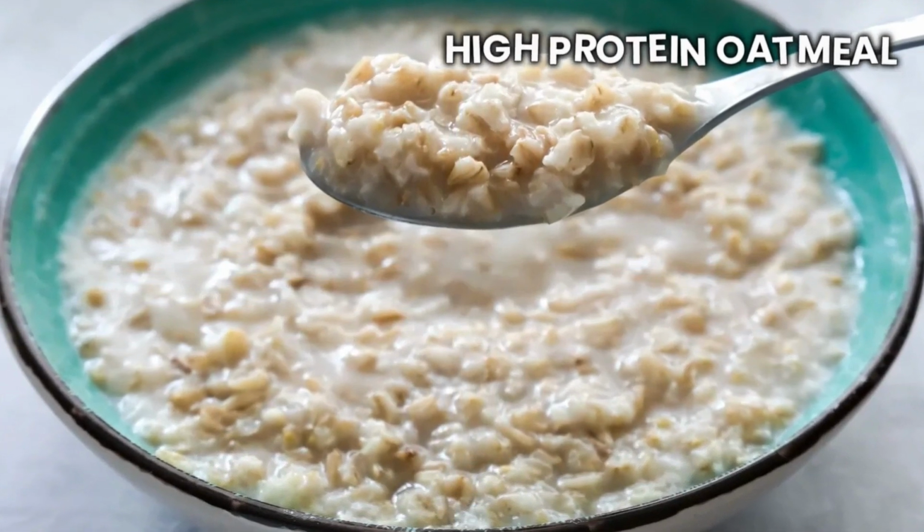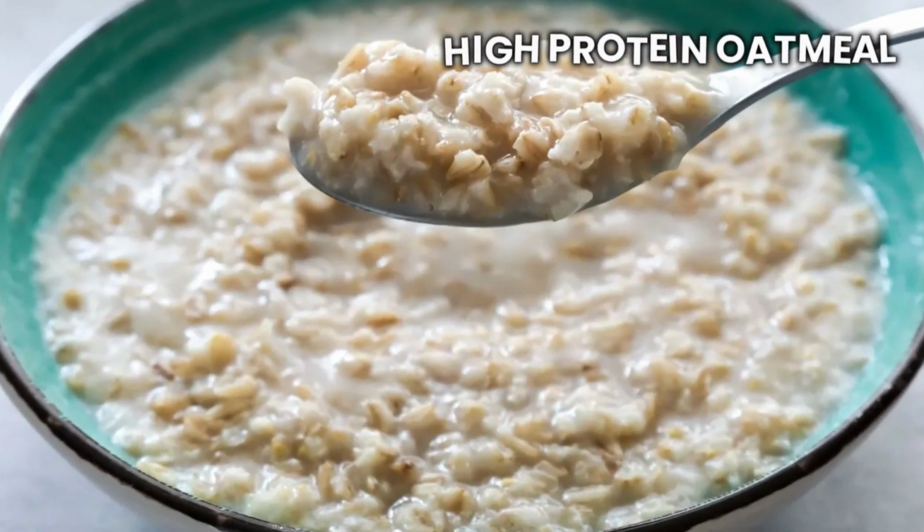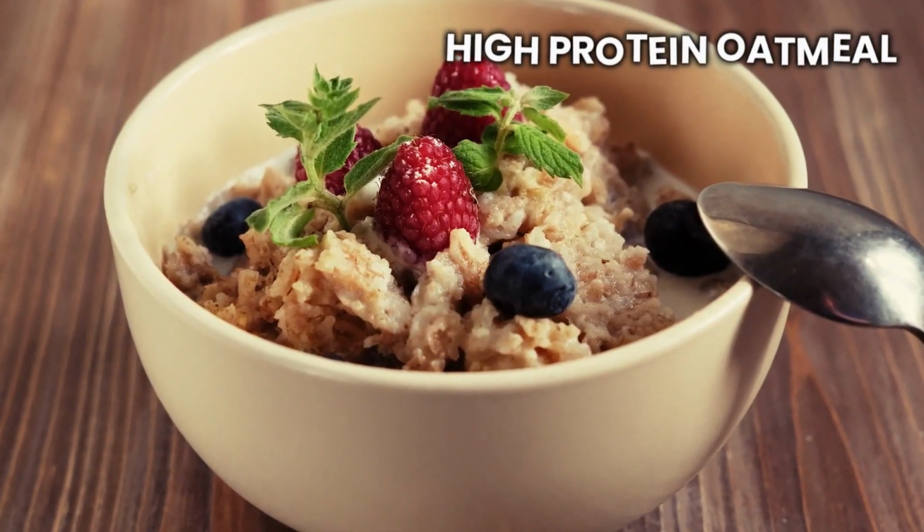Oatmeal traditionally doesn't have a lot of protein, except if you add a protein powder like I mentioned earlier, but you can just make your own protein oatmeal. Just add some protein powder, mix it in.